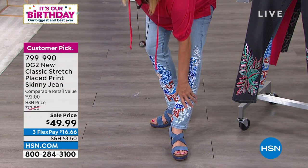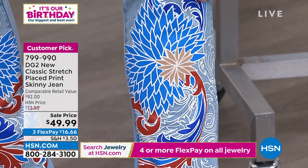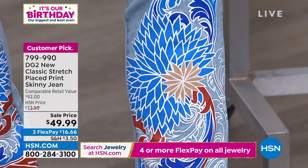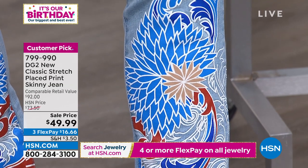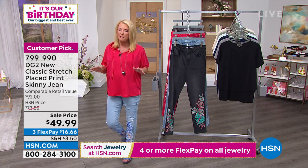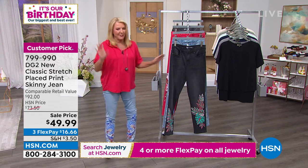Now what's so cool about it, it's a print, but it has almost a little bit of a raised effect to it. And look at how vivid and saturated the colors are. Okay, these are on sale. They were $73 when we launched them because these are her embellished jeans. These are always much, much more expensive than her standard jeans. We're at $44.99 tonight. So you ready for the colors?